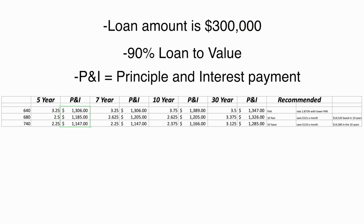So what I'm going to show you is a comparison of rates that vary by credit score. I'm going to give you a 5-year, a 7-year, and a 10-year rate, and then I'm also going to give you what the 30-year rate is. And then let's see who wins. So let's go over these terms right now. What you see on the screen right now are different terms. I apologize. We're giving a 5-year, a 7-year, and a 10-year plus a 30-year fixed. Let me explain the grid above for you.